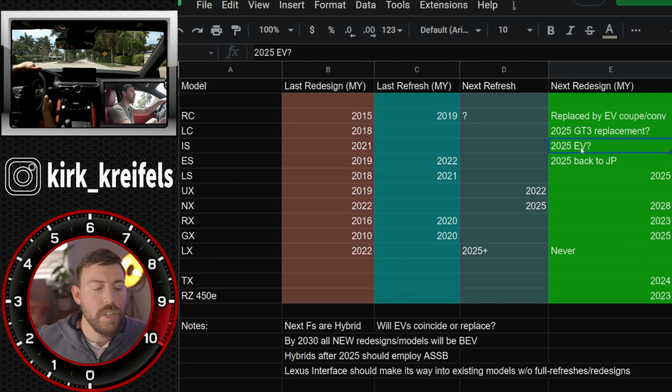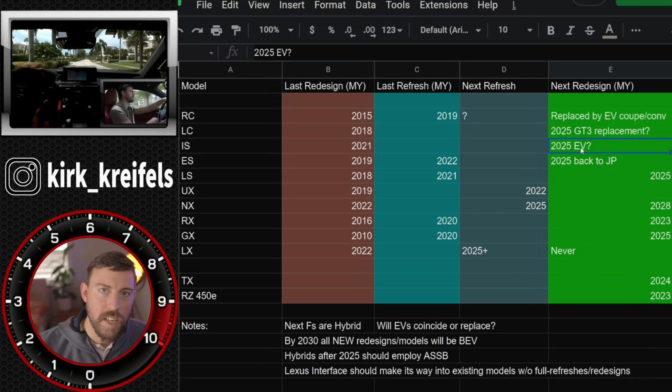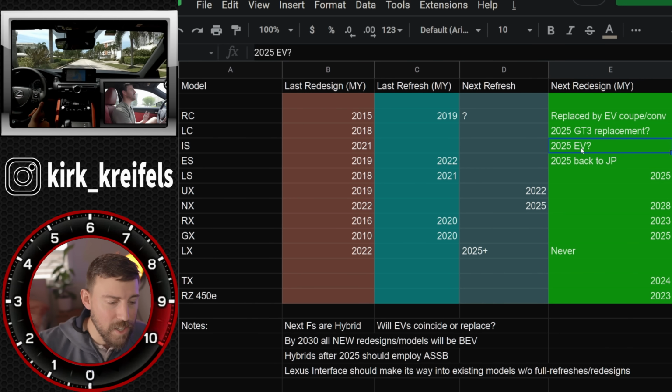And this is a big question I have. Are they going to have battery electric variants of the vehicle as well as combustion engine variants of the vehicles available for sale at the same time?